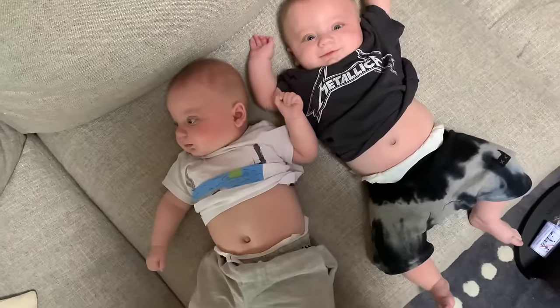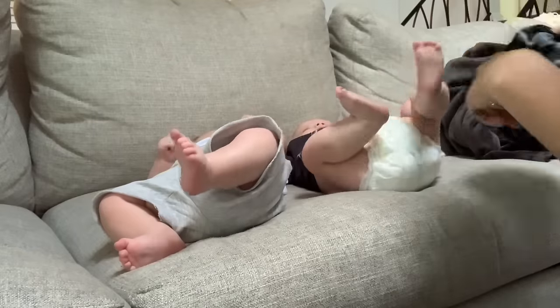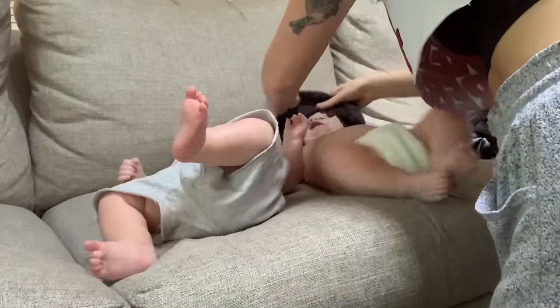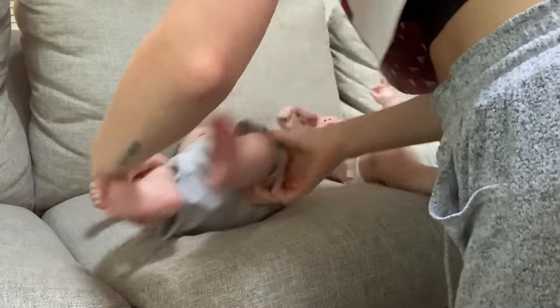So here are both the boys on the couch. I like to stretch them out and just try and get their energy out before we start the bedtime routine. And here I am just undressing the boys. I do like to feed them either with their shirts off or completely undressed because they tend to make somewhat of a mess and it's just easier to feed them without their clothes on.